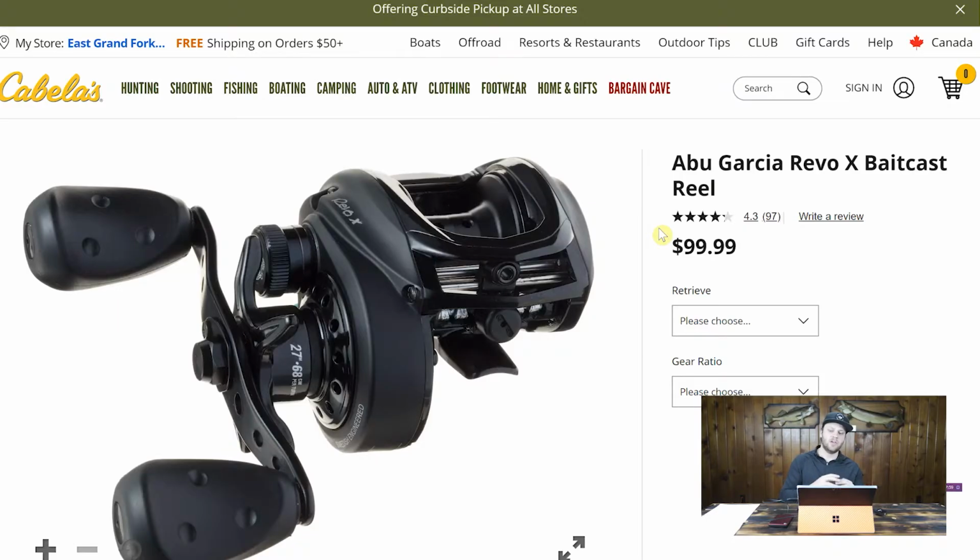All right, next on the list, we're going to go over two reels, and these reels, in my opinion, are the best sub $100 casting and spinning reels. So let's start with the casting reels. The Abu Garcia Revo X baitcasting reel, $99.99. Gear ratios here, a 6-to-1 is probably a good middle-of-the-road option.